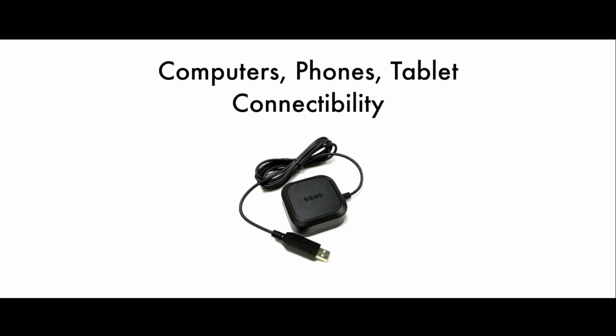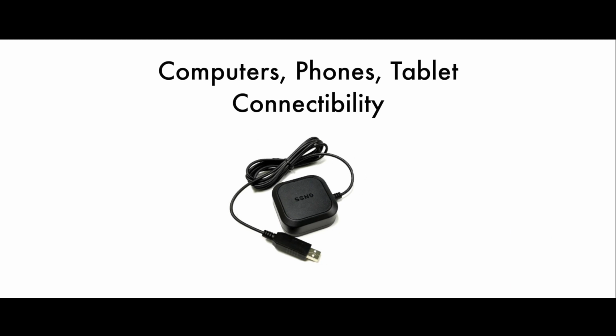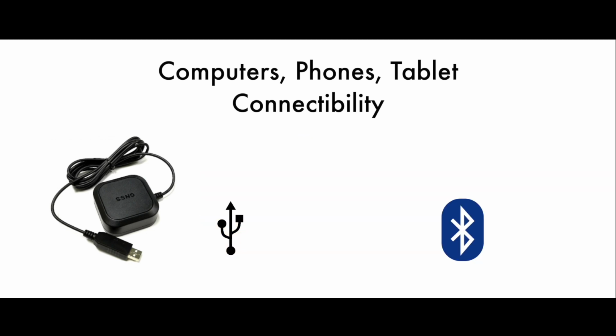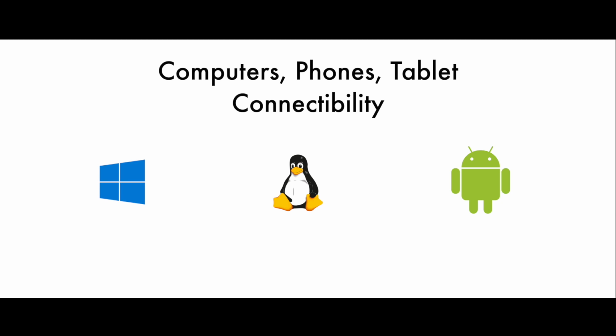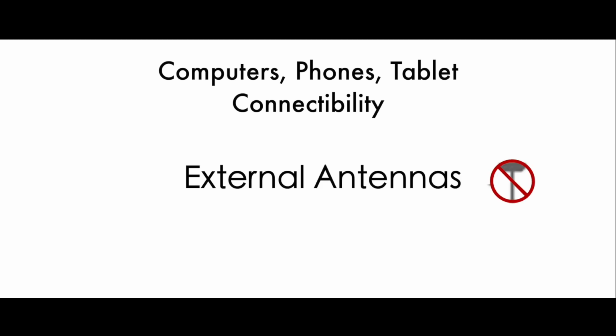Finally, the TOP608BT is also the first RTK GNSS receiver in the market specifically designed for computers, phones, and tablets. For practical use, the design connects to computer-based devices not only by USB or Bluetooth, but can also use both interfaces simultaneously. It is compatible with multiple operating systems, including Windows, Linux, and Android OS. Additionally, to support real-world situations, its small and compact size makes it convenient to use and carry around. Furthermore, no external antenna is needed.